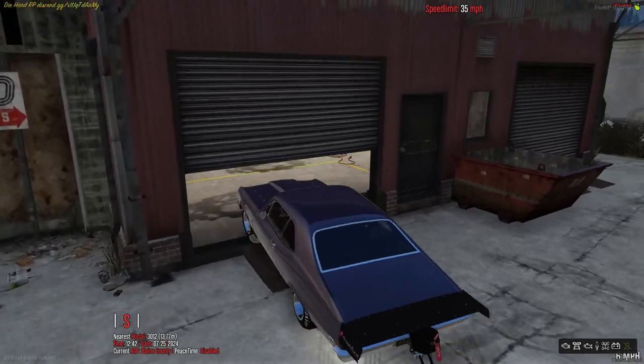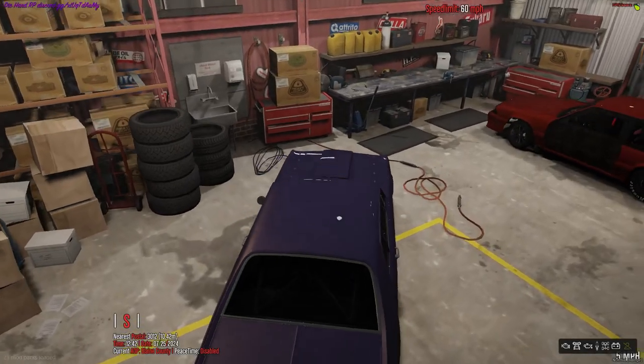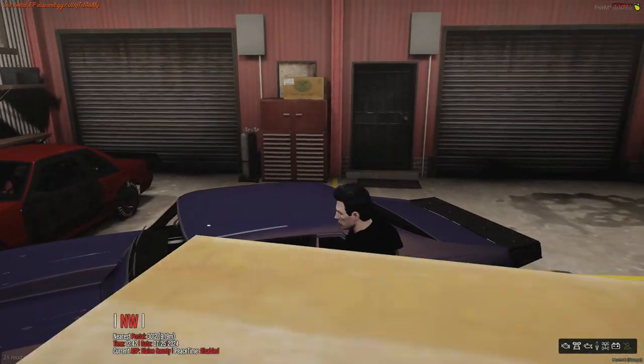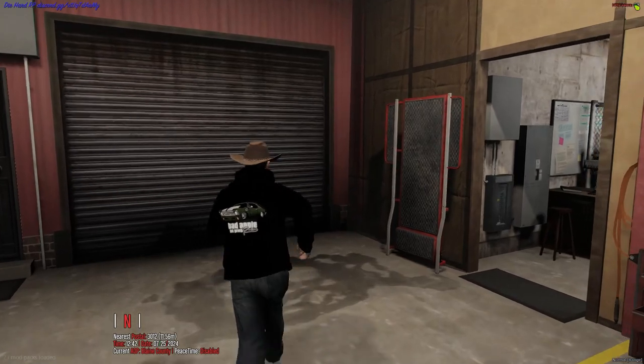We're just going to pull everything in the shop because this one has bullhorns. So we don't want it. Oh, yeah, we could fit more than 5 cars in here, maybe. Yeah, we can totally fit it.